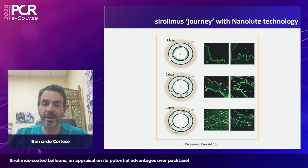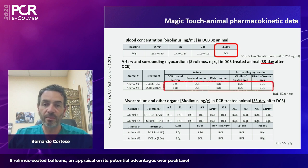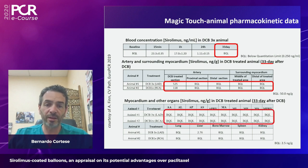We can see this clearly in the study from Pedro Lemos, showing how the behavior of sirolimus with this technology is quite the same as paclitaxel, entering the vessel wall towards the adventitia during the first weeks after the intervention. And what about the drug in the other areas? Well, we have seen clearly that after 1 month, the blood concentration of sirolimus after Magic Touch use is 0, and the total dosage of drug in any segment other than the one treated with Magic Touch is also 0. This is quite reassuring. It is also reassuring that this drug cannot be found in any other organ, either kidneys, liver, or elsewhere in the body.